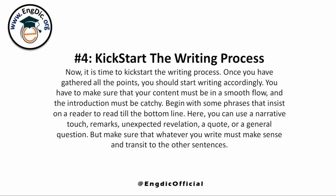You have to make sure that your content must be in a smooth flow and the introduction must be catchy, beginning with some phrases that insist on a reader to read till the bottom line. Here, you can use a narrative touch, remarks, unexpected revelation, a quote, or a general question. But make sure that whatever you write must make sense and transmit to the other sentences.